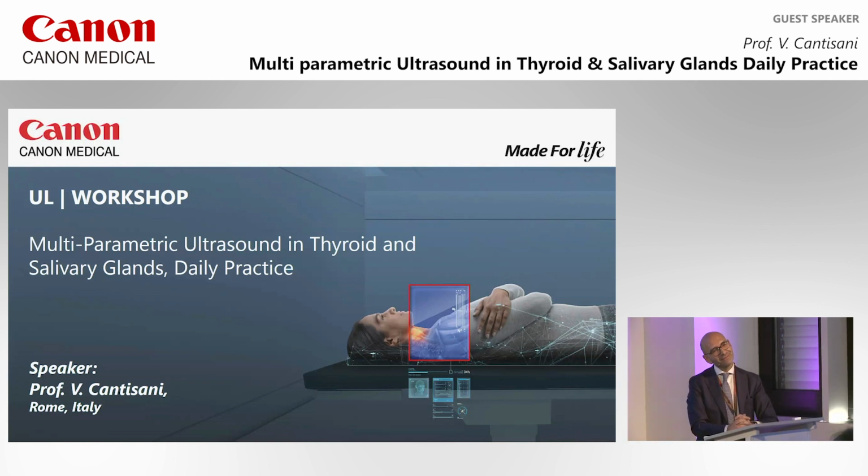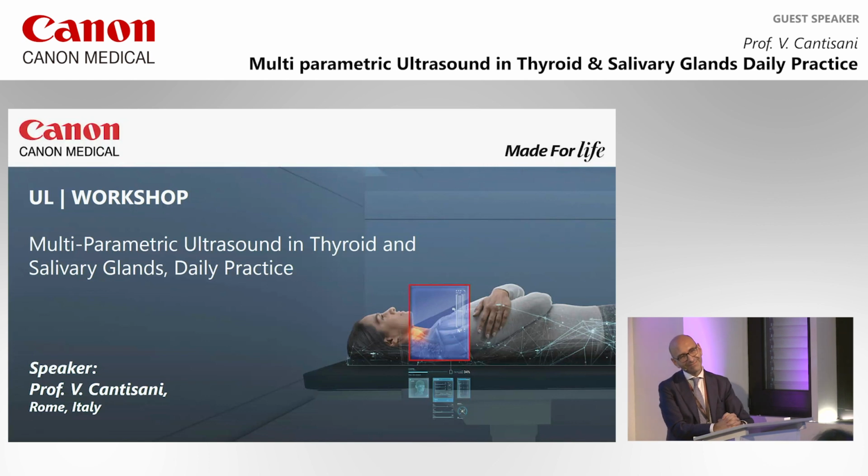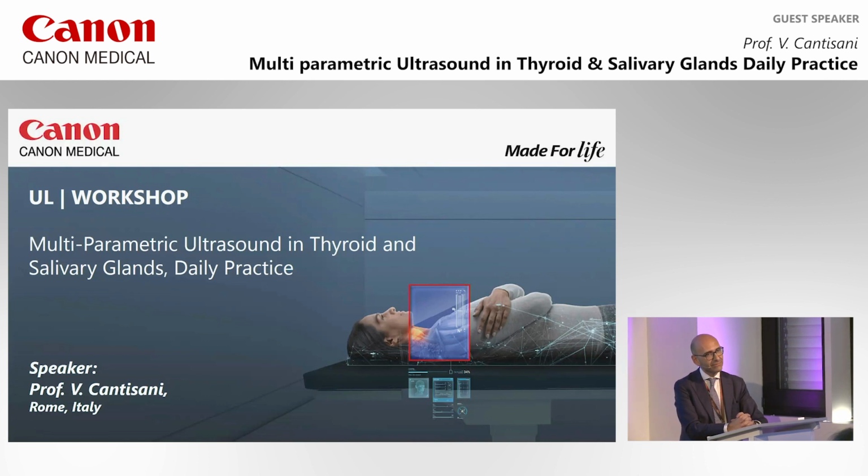Hi, thank you for the lovely presentation. I was wondering which of all these improvements has actually helped you reduce your biopsy rate, because that's really what's killing us at the moment. We reduce it by 10%.